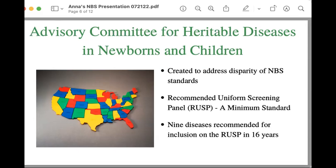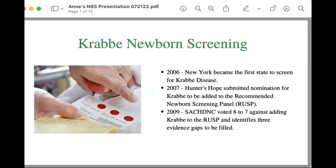But now many states, unfortunately, are not willing to start screening for a disease until it is on the RUSP. I'll be honest, it is a slow and extremely difficult process for a disease to be added to the RUSP. In fact, in the 16 years since the advisory committee was formed, they have only recommended 9 diseases to be included on the RUSP, which I believe is an acquisition rate that's too slow, given that children's lives are at stake.